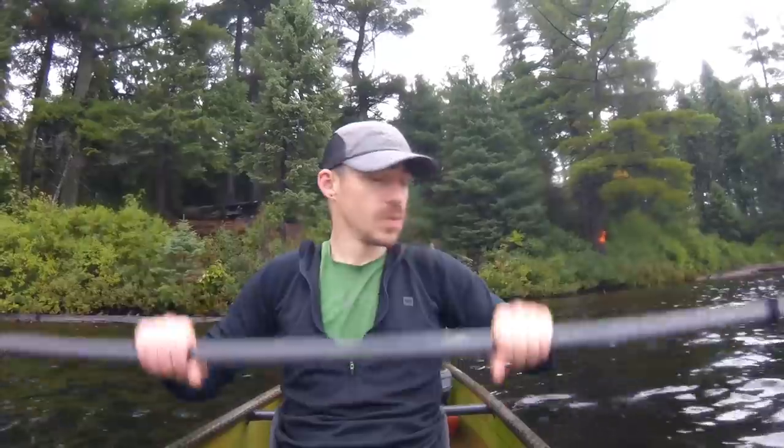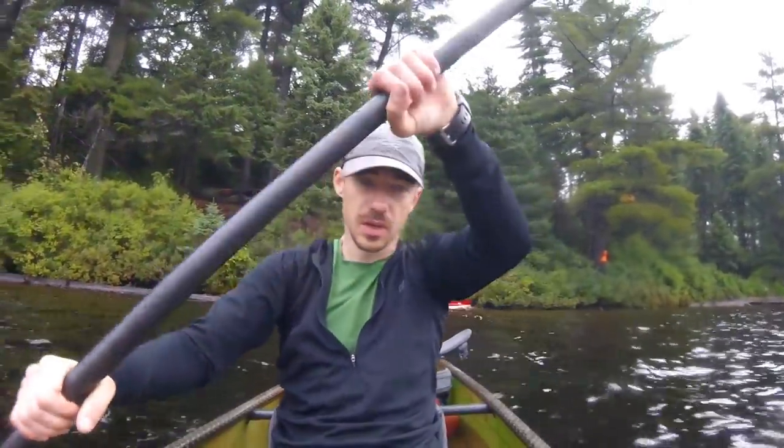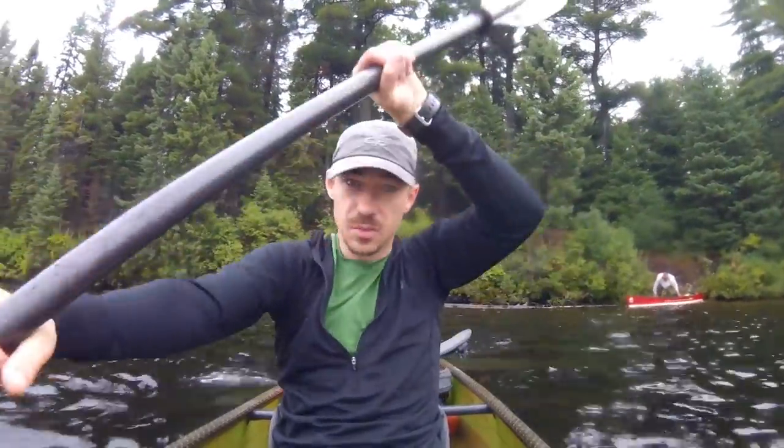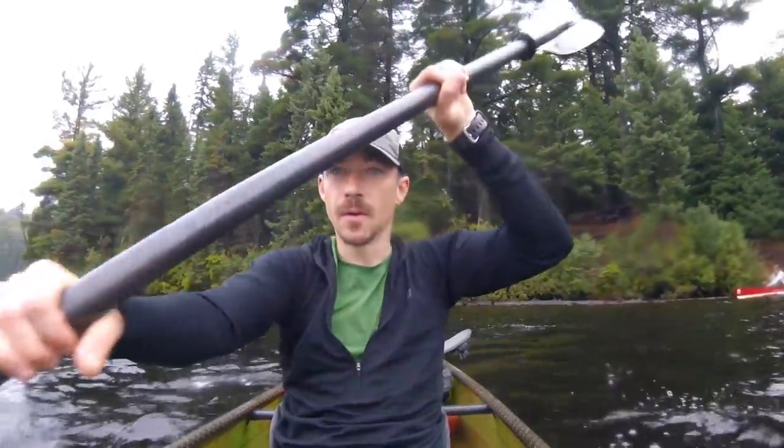Just out on the water. Wind has died down for a minute. We're going to head right to the portage. It's a 2,000 meter back to back with almost a 3,000 meter. So the 2,000 meter is just right over here.